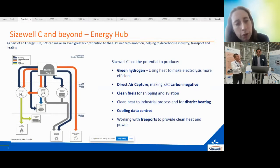And so solving some of the medium duration storage problems that we have on the system, again, very much thrown into sharp relief by the events of the last couple of weeks. So we're waiting to hear from that. It's quite an exciting technology. It's very energy dense volumetrically, so you can store a lot of hydrogen in not very much space.